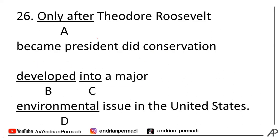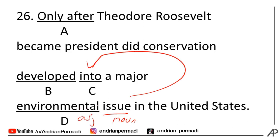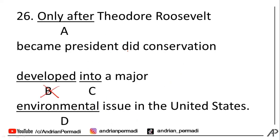Let's go to number 26. Only after, that's correct. Developed with an ED, let's check on that. Into a major environmental issue, that's correct. Issue is a noun, which becomes the object of into. Environmental issue, environmental is an adjective that explains issue, so that's correct. Therefore, the answer is B, because we have the auxiliary verb did. If a sentence uses an auxiliary verb, hence, the verb that comes after did should be in the base form. Therefore, we don't need an ED here, as developed should have been in its base form.